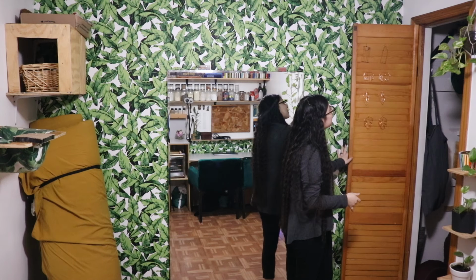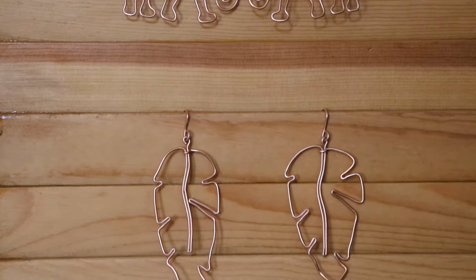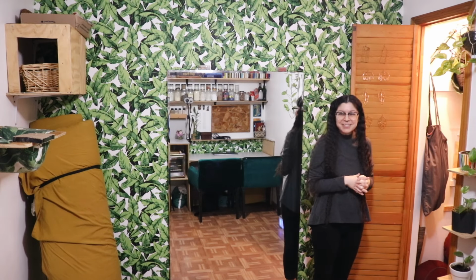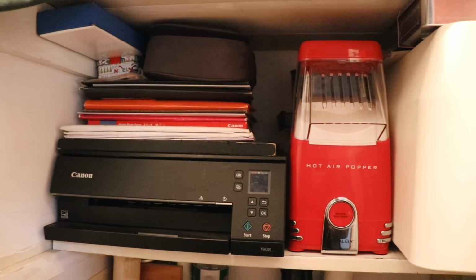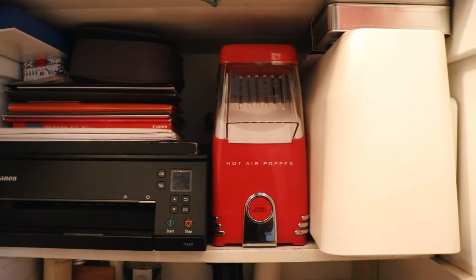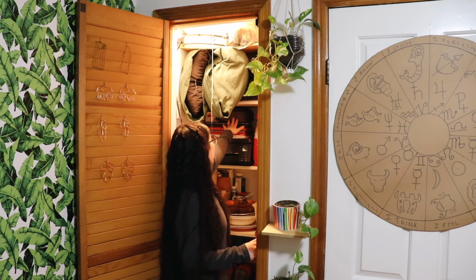And when you open up this closet, I have all my copper wire earrings here that I bent, and this is the inside of the closet. Right here, this is all of our bedding that we use on a nightly basis, and under that I have all of my sewing equipment. I have a juicer and a hot popcorn popper, the printer, and all of our documents, and then our tech bag.